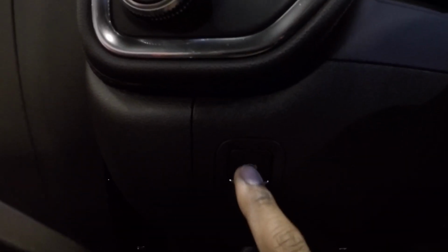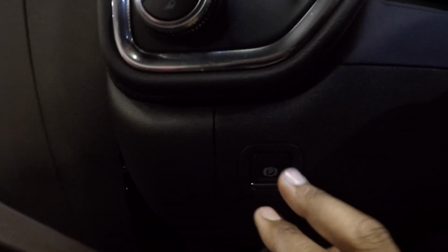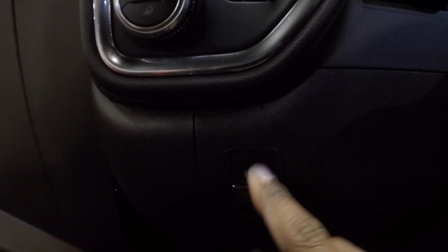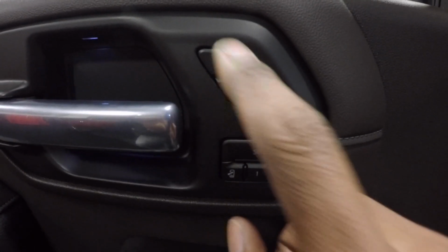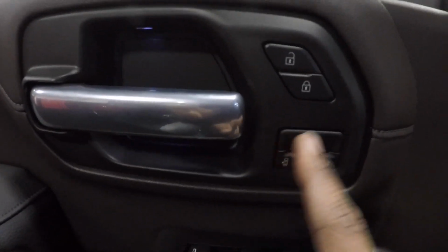And then you have the park brake right here as well, which I'm assuming is going to be the emergency when you want to put the emergency button down. The emergency brakes. If you come onto the driveway, they got the Bose system right here. And you got the lock and unlock. Obviously, this is a handle. You can set your seating.